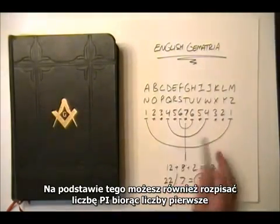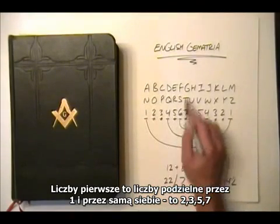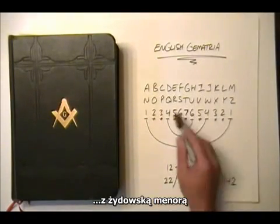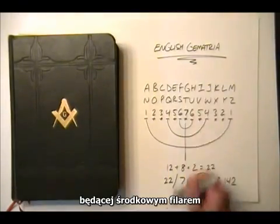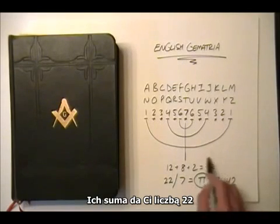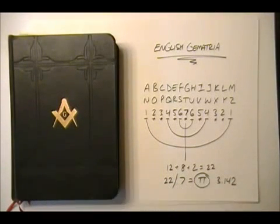Now you can actually derive pi with this by taking out the prime numbers. A prime number is a number divisible by 1 and itself, and it's 2, 3, 5, 7, and then 5, 3, 2. And then you can connect the non-primes, which are 1, 4, 6 and 6, 4, 1 here, with a Jewish menorah, with the 7, or the G here, being the central pillar. So 6 plus 6 is 12, 4 plus 4 is 8, and 1 plus 1 is 2, and this comes together to give you 22, and this leads you right to your G and your 7 here. 22 divided by 7 equals pi, or 3.142.